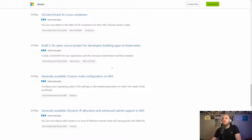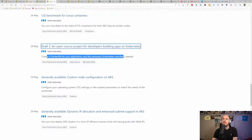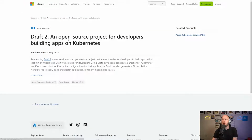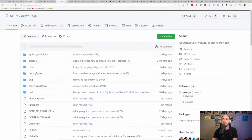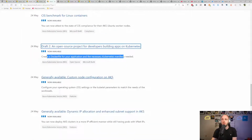Draft 2, an open source project for developers building apps on Kubernetes. So create a Dockerfile for your application and the necessary Kubernetes manifests needed. Again, another one I like. Draft, if you're not familiar with, there was a concept of Draft in Draft v1, and a similar kind of concept here. Draft create, draft setup GH, so you can automate the GitHub OIDC setup process for your project as well. That is super cool. The fact that you can almost get this passwordless approach of deploying to your AKS clusters by using Draft really quickly and easily. Really interesting there. That is one I'm keeping an eye on.